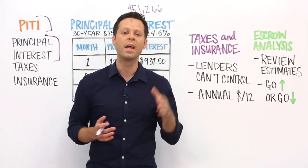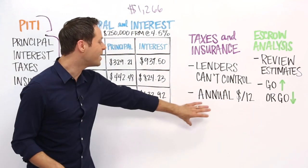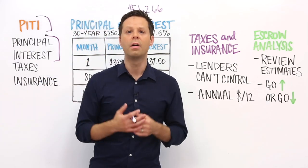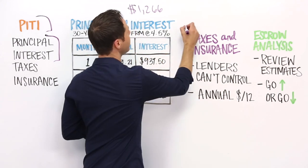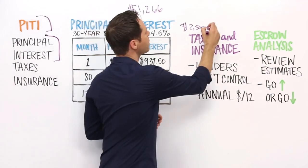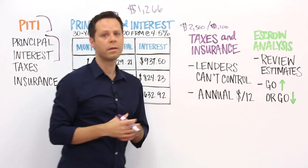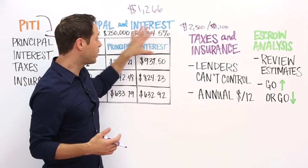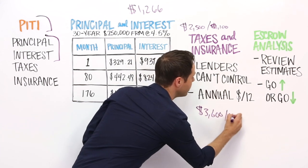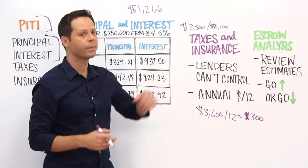When it comes to your mortgage payment, lenders and servicers will estimate your annual cost for property taxes and homeowners insurance. Generally, they take that total and divide it by 12, the number of months in the year, to figure out how much to escrow on a monthly basis. For example, say your property tax bill is $2,500 and your annual homeowners insurance premium is $1,100. We'll just say that for the sake of round numbers. Lenders will sum those to get $3,600. Divide it by 12 and you get $300 to be escrowed on a monthly basis for taxes and insurance.